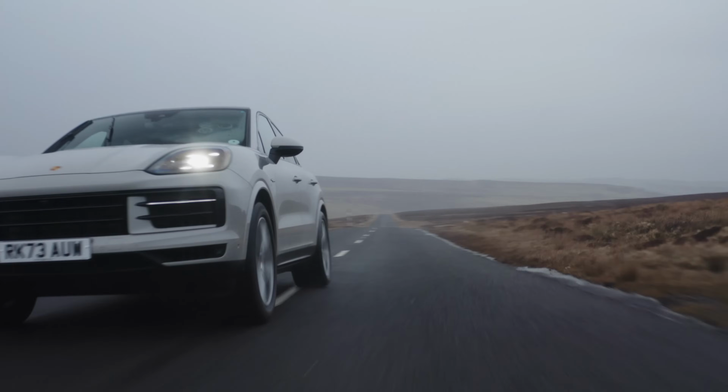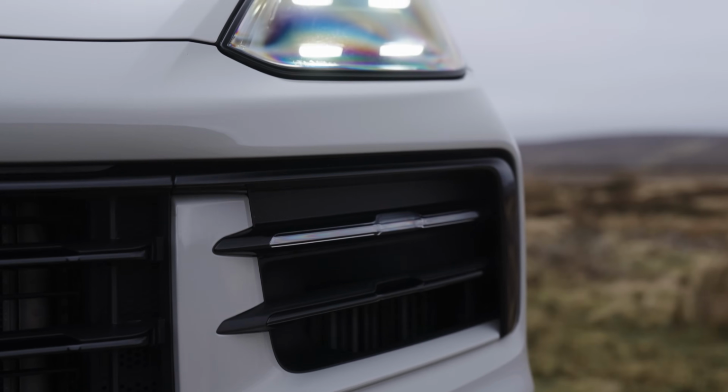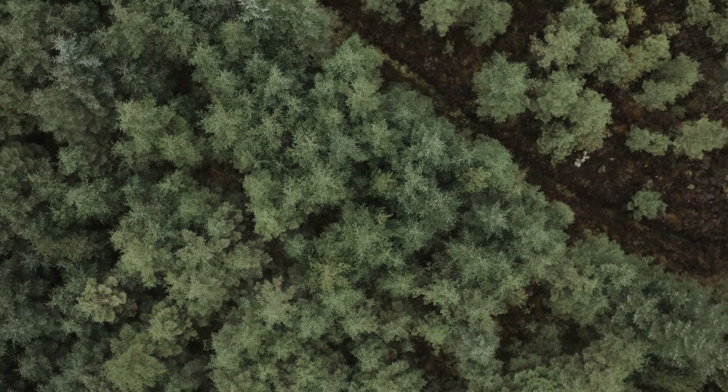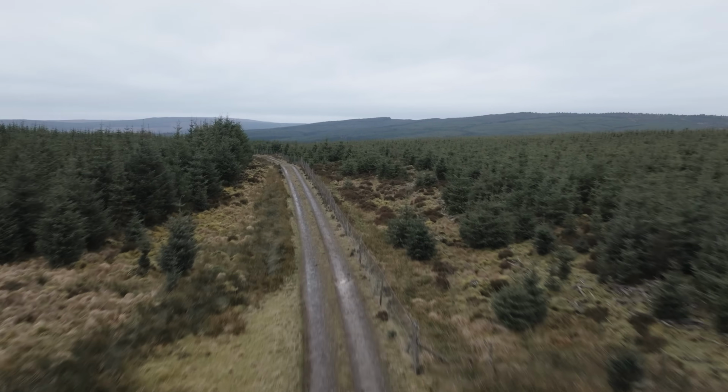Despite having electrical bits, the new Cayenne is even a competent towing car. Porsche says it will happily pull 3,500 kilos braked or 750 kilos unbraked. They also say that despite it being such a good performer on the road, that it won't shy away from rougher terrain.